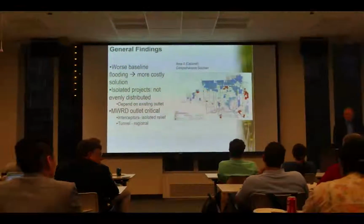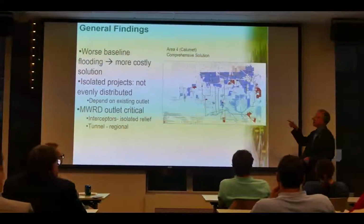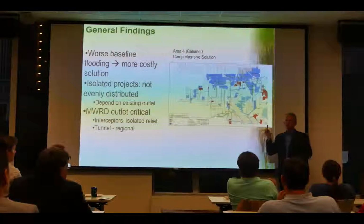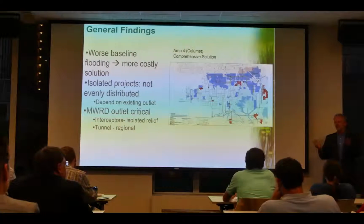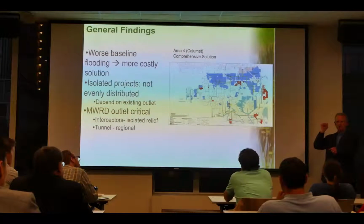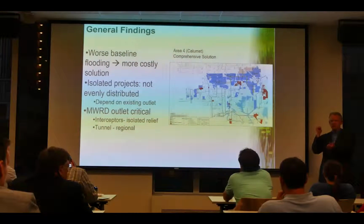What is TARP? What's that? It stands for the Tunnel and Reservoir Plan. Yes, so it's the deep tunnel. So MWRD spent a lot of money on TARP, and I call them big straws to the city. Well, the good news is now that they built McCook, the straw attaches to a bathtub.